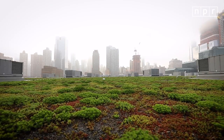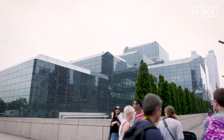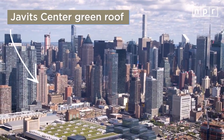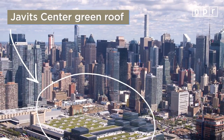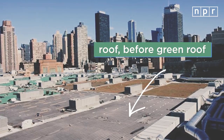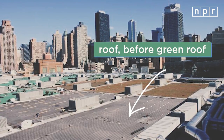This is the largest green roof in New York City. It's in the middle of bustling Manhattan, on top of the Javits Convention Center, a behemoth of a building with a 6-block footprint. But the roof hasn't always been green. Before 2014, it was totally barren.